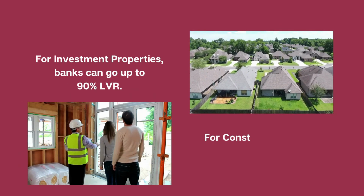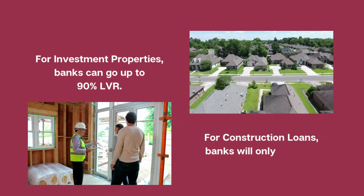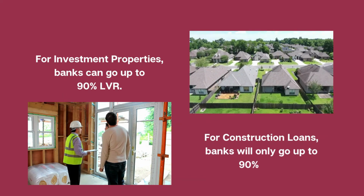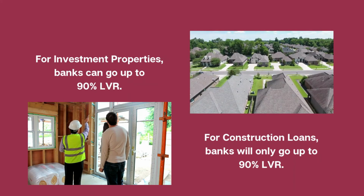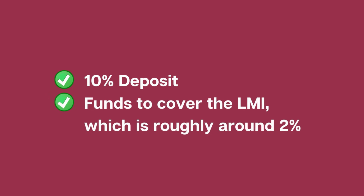Another thing you need to be aware of is that a lot of banks will only go up to 90% loan-to-value ratio for construction loans. And so you need to have the 10% deposit and further funds to cover the LMI, which is roughly around 2%. I have 2 lenders, or 3 maximum, in which you can actually purchase a block of land and do construction up to 95% loan-to-value ratio. But there's just about 3 lenders.